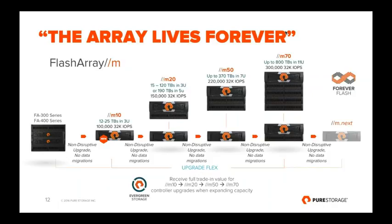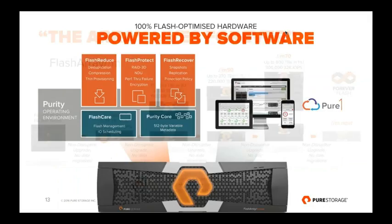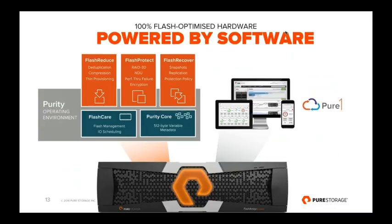So you will just be adding capacity, and that's literally the only thing you would ever have to do, because we would replace the controllers every 3 years. So it is all powered by the clever software that we've got, everything from the data reduction technologies such as deduplication and compression, as well as protecting you against any kind of failure. So although you don't set RAID or think about it, there is some RAID algorithms running in the background so that you could have a simultaneous dual drive failure in every shelf and the array would still continue to run.